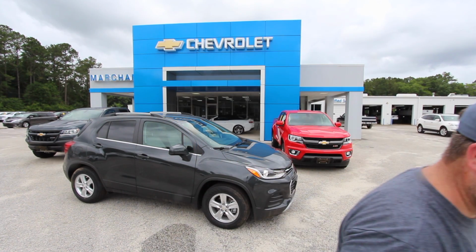But it gets great fuel economy, and it's got a great price at under $25,000, right? That's a great vehicle for somebody out there that's looking for something just to get around town in. It might not be the big old Chevy Tahoe or the Suburban or the Silverado or the Traverse, but not everybody needs that much of a vehicle. Sometimes people want something just simple, and that's what the Chevy Trax is here today. Let's go ahead and take a look.